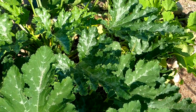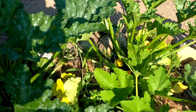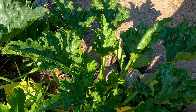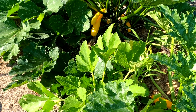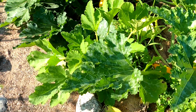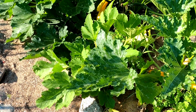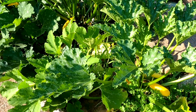I cut them up really fine and just put a little salt over them, massage them a little bit, and let them sit like that for half an hour. Then you squeeze the moisture out and add a little sugar and lime and some pepper. And that's it. You just have this beautiful green sort of simple zucchini salad as a side dish.